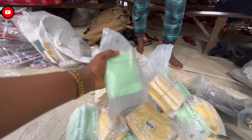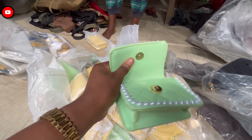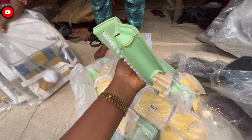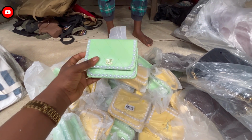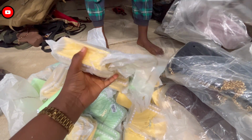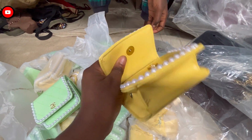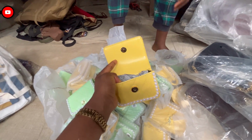These mini bags. How much are these bags? $1,000. These ones are so cute. They are for children. You don't have other colors apart from this one. This is the main two colors. Okay. Can I see? Please help me open this one. This one's for babies. 1,000 naira last. So if I'm buying tonight, you cannot say 800. No.